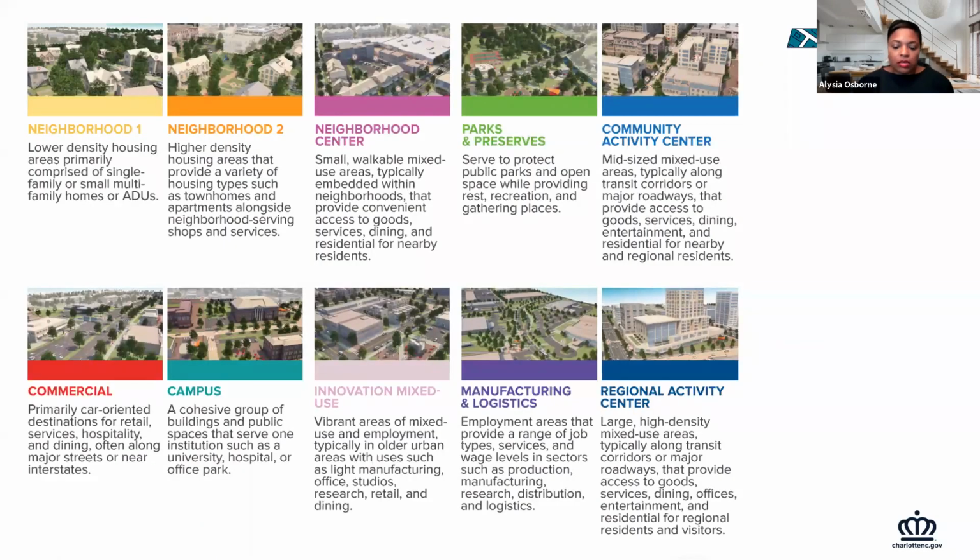So here's the 10 place type palette that was adopted by council, and I'll walk briefly through these, but there's some tools online that we have that you can really dive into more information about these. So they're kind of divided into 3 big buckets: live, work, and play. So we have neighborhood 1, which is essentially where our low density residential neighborhoods are. Neighborhood 2 is that transition from low density or single family homes to more intense residential development like apartments or small scale apartments or quadruplexes and more intense townhomes.